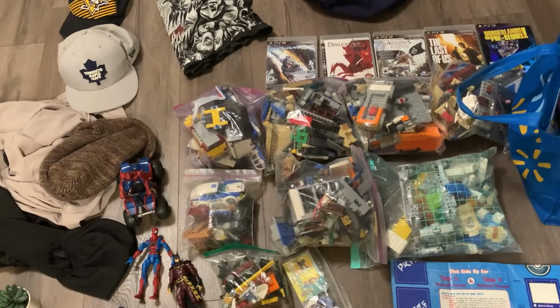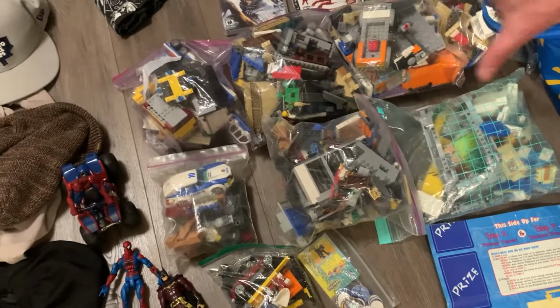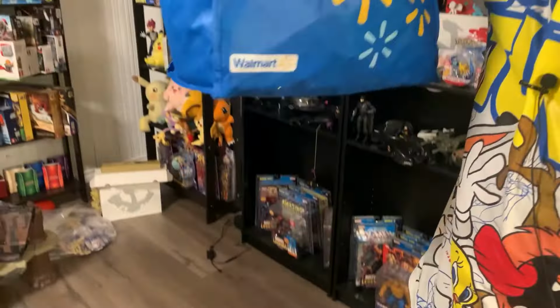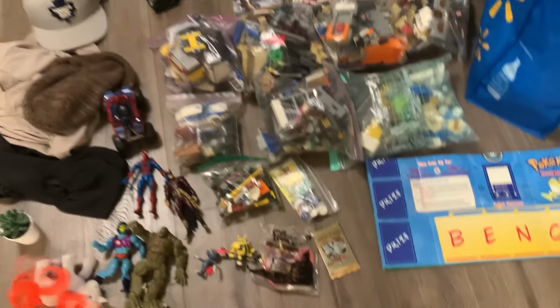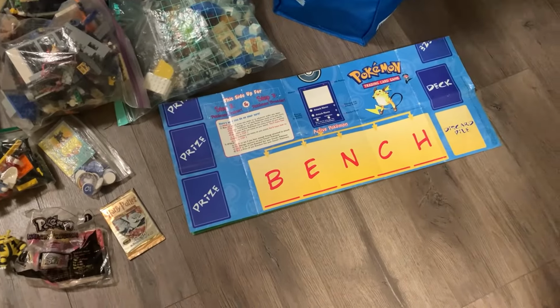Check out all of the Lego we got today though. Holy crap. All the regular Legos in these bags. Then we have this massive bag here, probably about 5 pounds of just Lego Duplo in there. Incredible. We also found a vintage Pokemon trading card playmat.